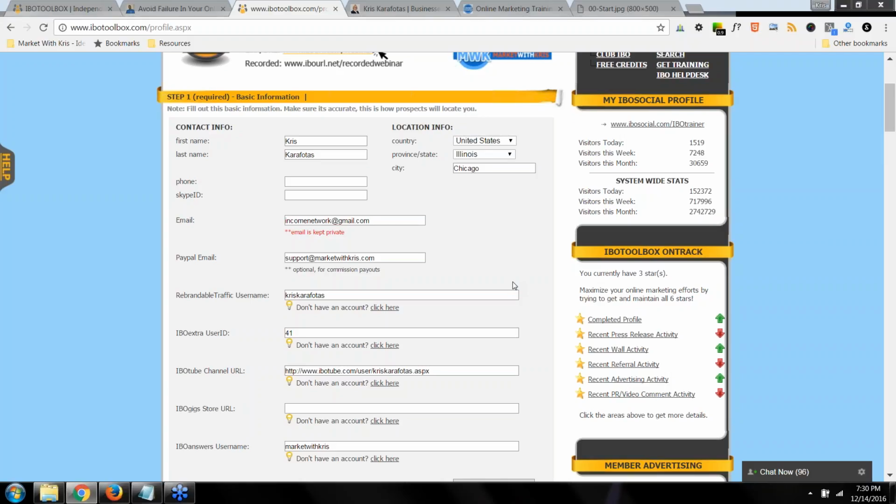And then PayPal email. IBOtoolbox is paying commissions to all members. If you're a Club IBO member, you're going to earn 50% commission on every person that you referred who purchases credits. Okay, so all of your referral credit purchases, you'll earn 50%. If you're not a member of Club IBO, you still earn commission, but you're only going to earn 20% commission on all your referral credit purchases. Okay, so any credit purchases that your personal referrals make, you earn between 20% or 50% commission, depending on whether or not you're a Club IBO member.